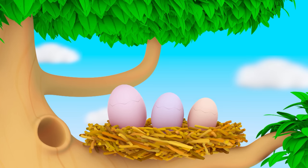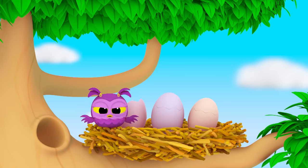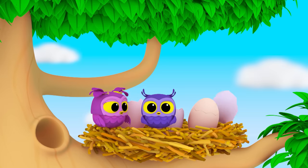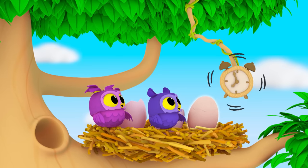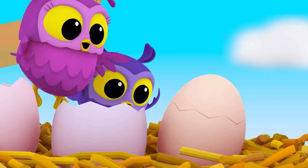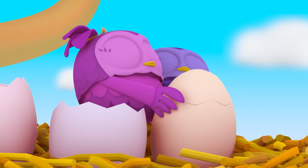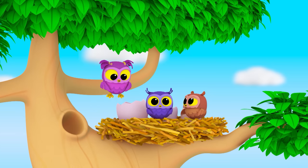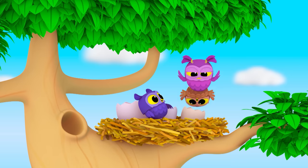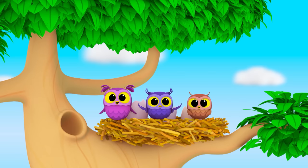Time to wake up, baby owls. Wake up, Hoot. Wake up, Scoot. Wake up, Wuzz. Little owls love to learn new things. I wonder what you will learn today.